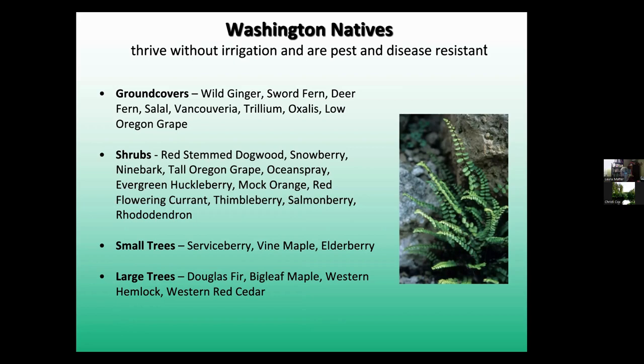We have things like all these wonderful ground covers that you see in the Northwest in the woods. Wild ginger is one of my favorites. It has a gingery smell to it. You can actually eat it. It is edible. It has these really cool little purple flowers that you have to get down there to look at them, but it gives you something to explore in the garden. But all of these things are really good choices.